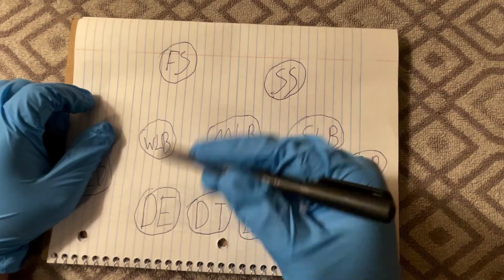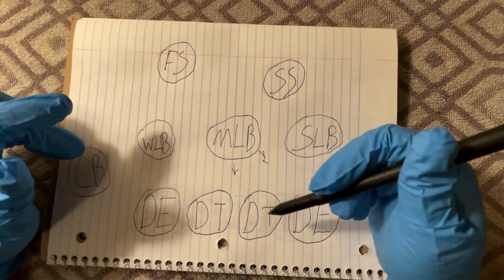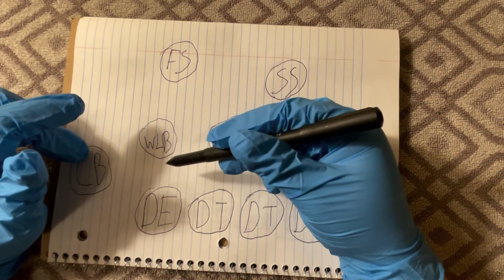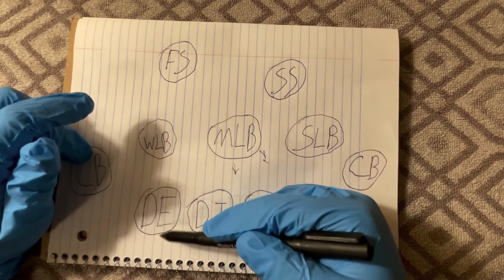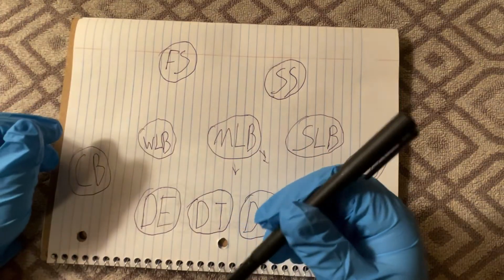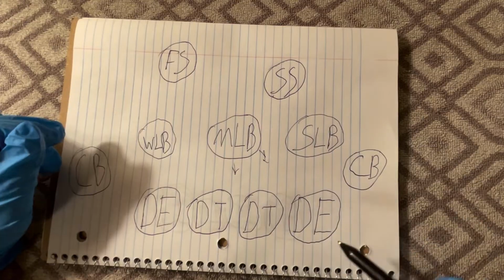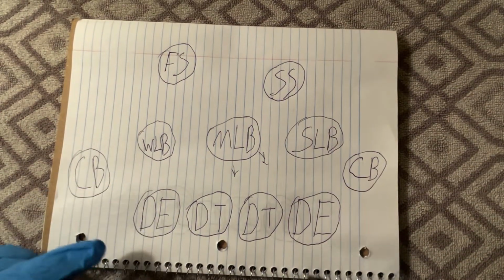So you will usually, and this doesn't always happen, sometimes you split them out, but you will usually put your best pass rusher on the weak side. Sometimes they might play defensive end, sometimes they'll be linebacker. It depends on scheme. But that does move me now to the defensive ends and the defensive tackles. So the defensive ends will line up with the tackles more often than not.